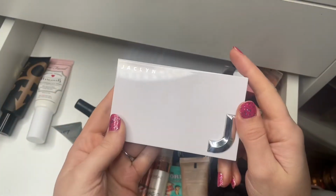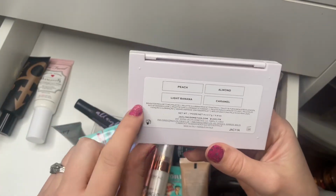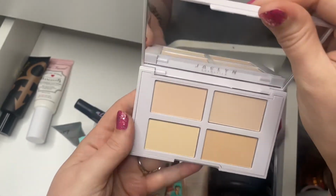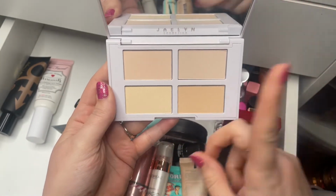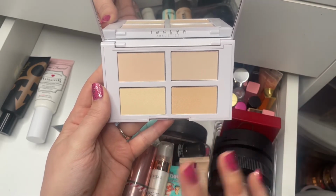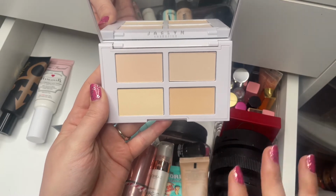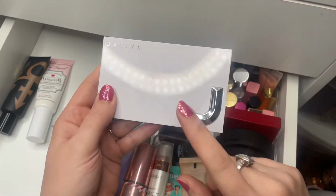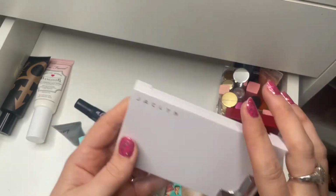All right, and then from Jaclyn Cosmetics, this is her little palette here. This is the Brightening and Setting Palette. Basically it comes with 4 different shades where you can mix and match to get your own perfect color for setting your face, but also for setting your under eyes. And I really like this palette actually.